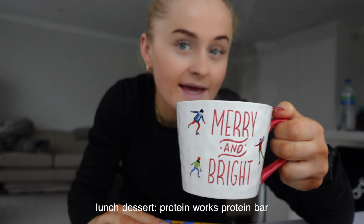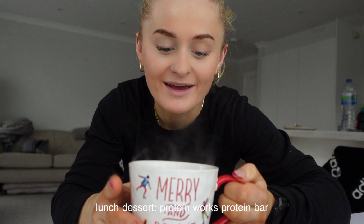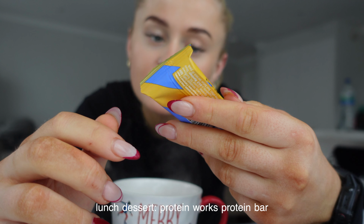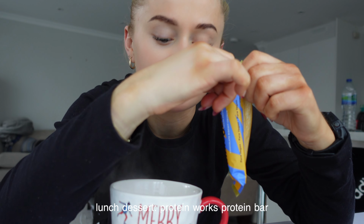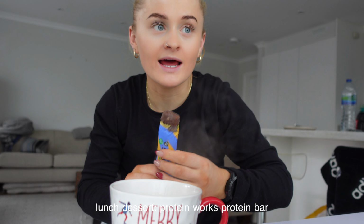Myself a cup of tea in my Christmas cup. It's still Christmas time. And I've also grabbed myself a Protein Works protein bar, the ridiculous protein bar. This is chocolate biscuit crunch flavor. I'll leave my discount code down below and my link. And this is my lunch dessert, afternoon snack whilst I do some work, just before my call that I've got in an hour's time. But yeah, I'm gonna eat this.